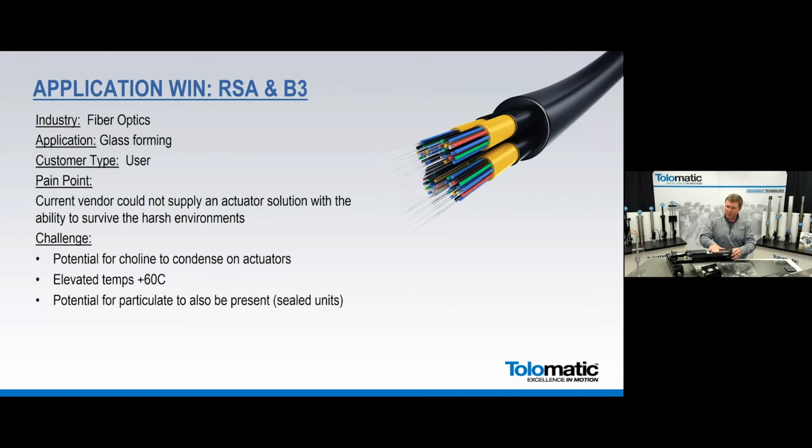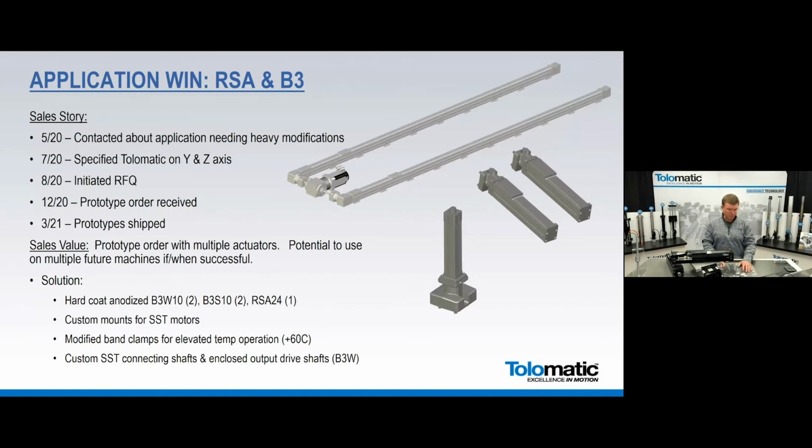And so we needed something with a very tight sealing band here so that we could keep as much as possible out of the inside of this actuator. So we zeroed in on our B3 series here. We had to look through every single component, think about the coating, think about the sealing, think about the environment and the motor connection. Again, we talked with them back in May of 2020, started this process out.